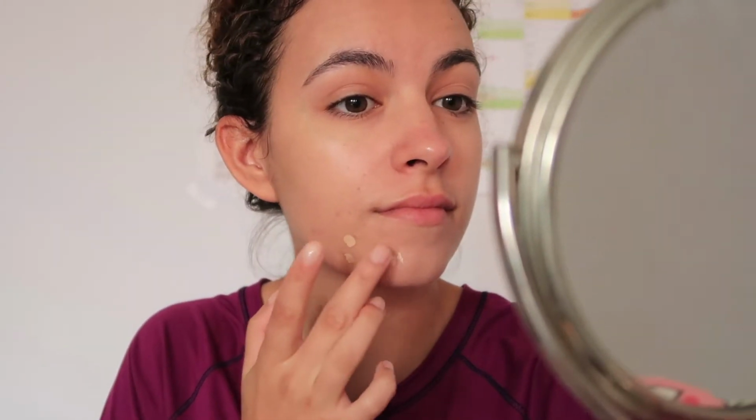I use as little as possible. I dab it onto my face and kind of just rub it into my skin. It's great for evening out redness or any unevenness that you have in your skin. And I don't really use this every day, but I can easily use it a couple times a week without any problems. I build up a little product on certain problematic spots just to hide that redness. It's not a perfect cover-up, but it works well enough for me.